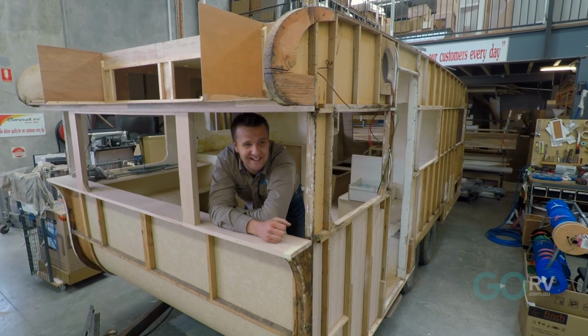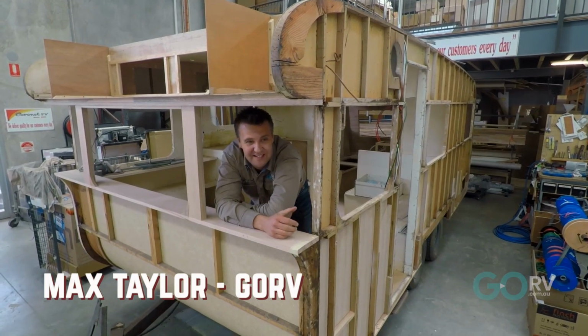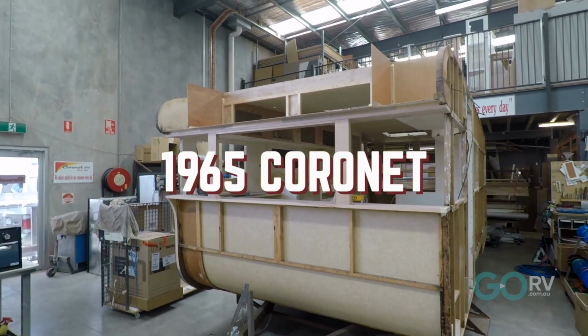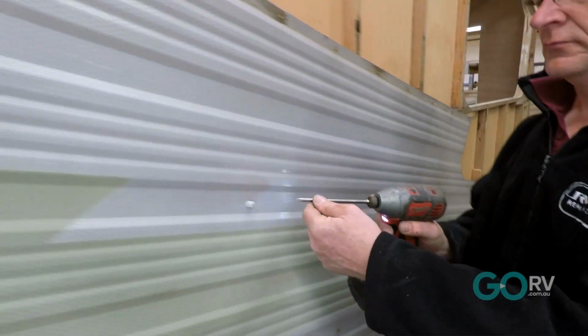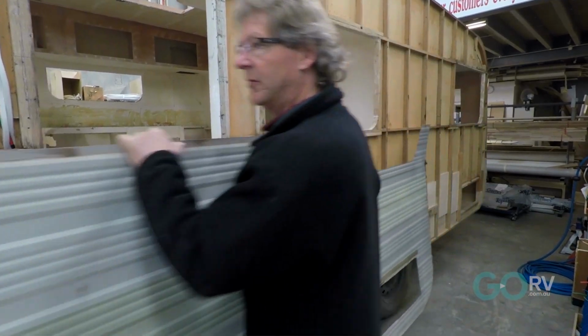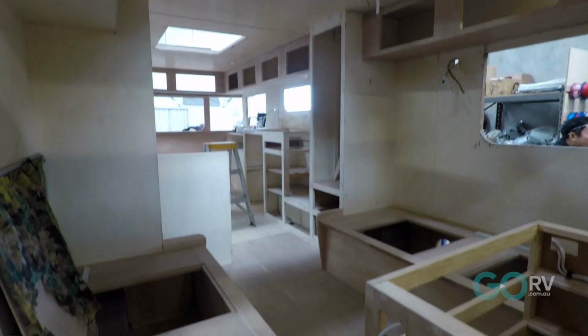The RV Repair Centre, I love this place because when it comes to repairing and restoring caravans, they can pretty much do anything. This is a 1965 Coronet. Now, it's a labour of love, a passion project of owner Andrew Phillips, and when it's fully restored, it's going to be back to its original state. I think you're going to like this one.